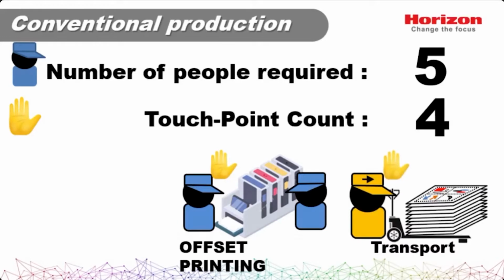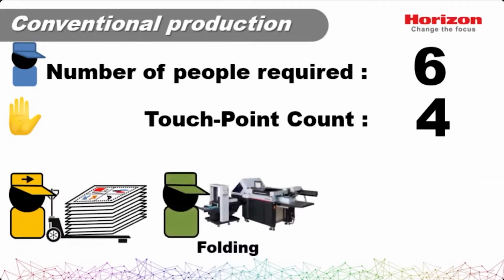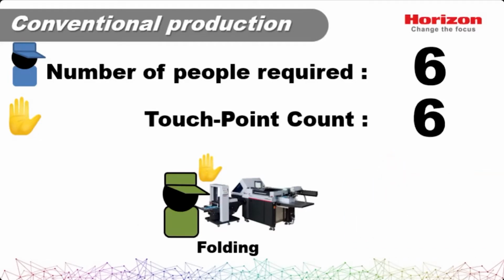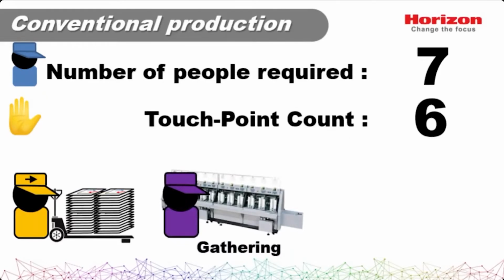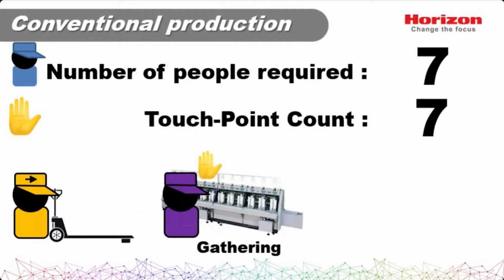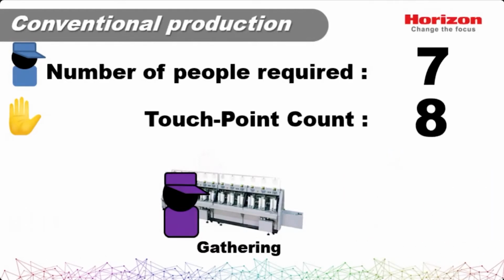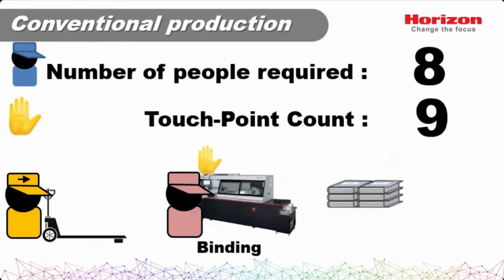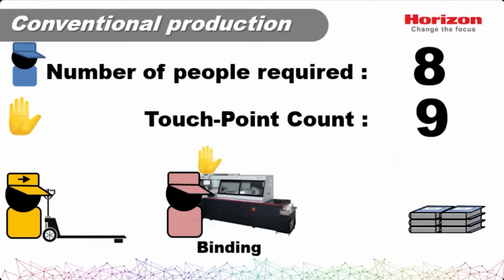After that, the printed job will be delivered to the post-press process. To produce a perfect bound book, firstly it will be folded into signatures. Okay, another person is involved, and more touch points. And after the signatures are made, they will be processed to the next step, which is gathering or collating. The jobs are set on the collator or gatherer, and another person is involved, and more touch points. After it is gathered and created as a book block, it will be delivered to the perfect binding process. Now 8 people are involved and 8 touch points. Okay, the perfect bound books are made, and the next process is 3-knife trimming.